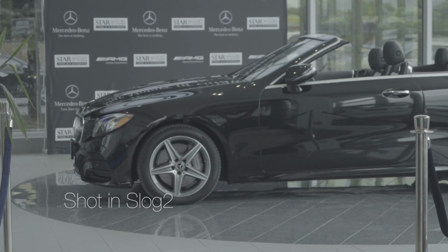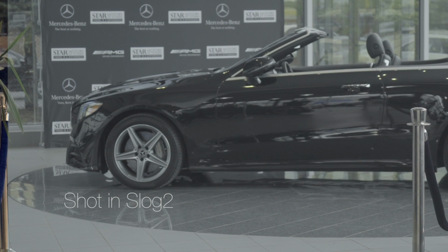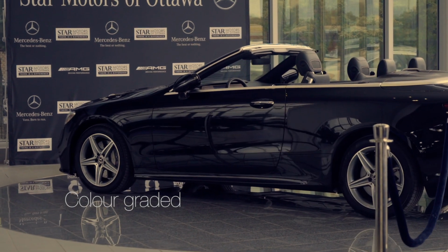The Sony a6300 also allows you to shoot in S-Log. S-Log is a logarithmic profile by Sony that allows you to color grade your footage to whatever you want to do. Color grade it, boom, just change the colors.